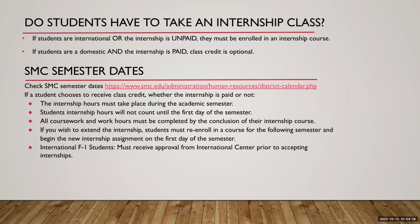International F1 students must receive approval from the International Center prior to accepting internships. That is the first step for F1 students. They must see their counselor, their immigration specialist, and get their eligibility letter before they do anything else.